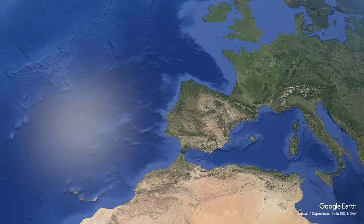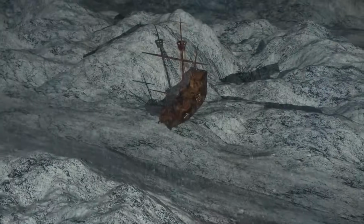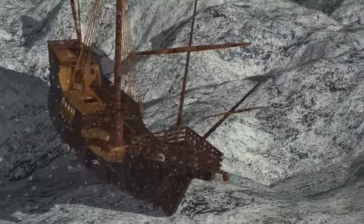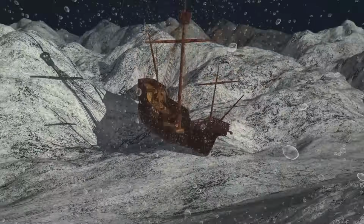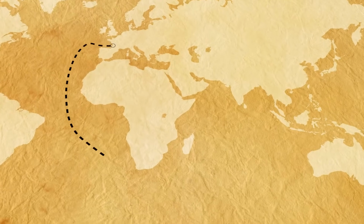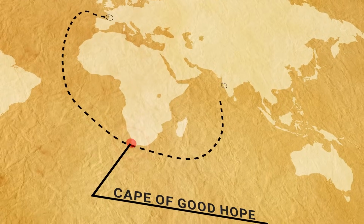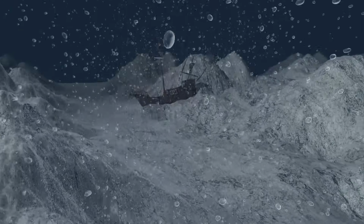We can find some pretty amazing stuff in the oceans too. In 2013, a mysterious shipwreck was found about 20 feet underwater off the coast of Kenya. At the time, no one knew where it came from, but now, researchers are pretty sure this could be a ship from Vasco da Gama's fleet. You know, the famous Portuguese navigator, best known for being the first to sail from Europe to India by rounding Africa's Cape of Good Hope. If it's confirmed, this shipwreck could be one of the earliest European shipwrecks in the Indian Ocean.